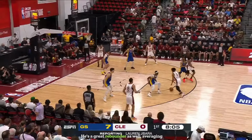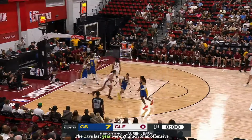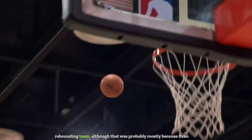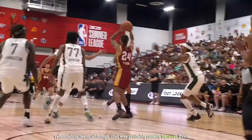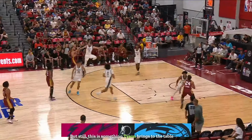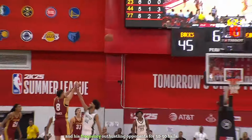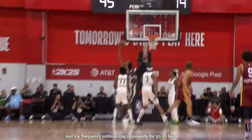He's a great rebounder as well, averaging 7 of them in Summer League. The Cavs last year weren't much of an offensive rebounding team, although that was probably mostly because Evan Mobley missed a big portion of the season. But still, this is something Tyson brings to the table with his knack for tracking missed shots off the rim and his frequency out-hustling opponents for 50-50 balls.